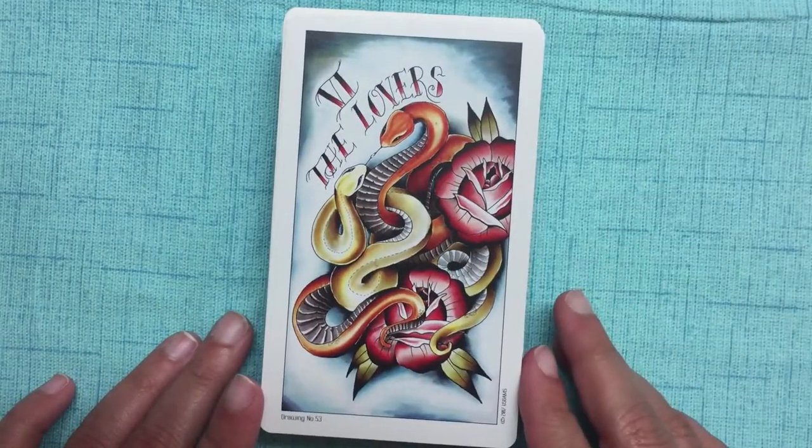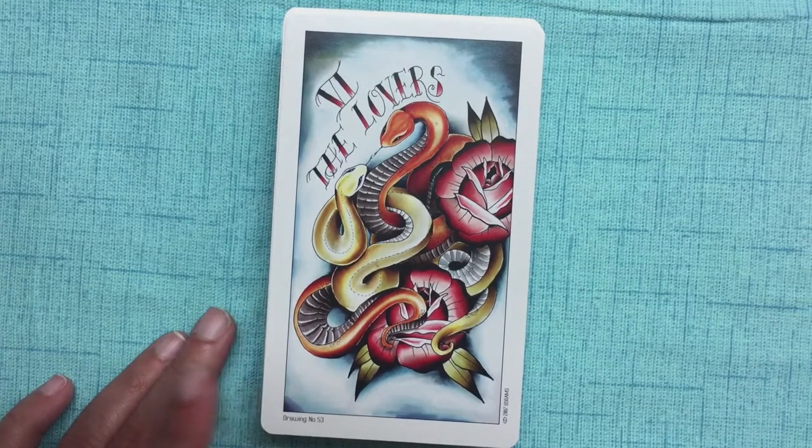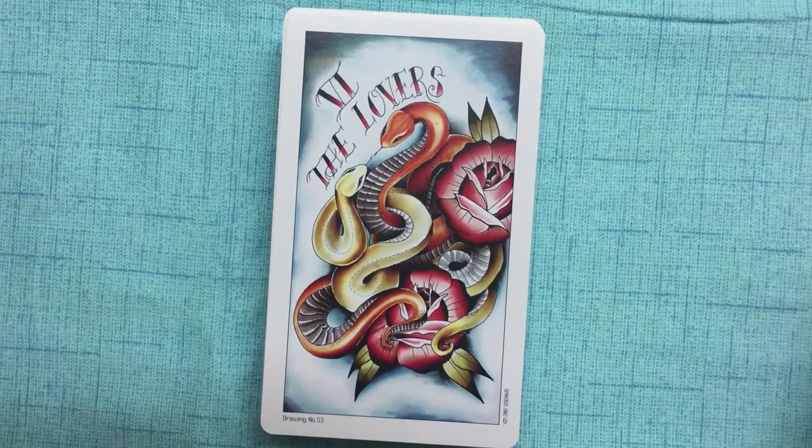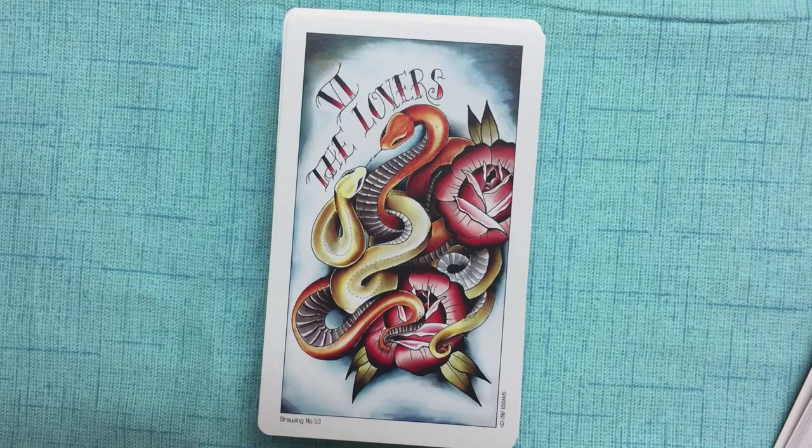The Lovers. Ooh. This is a very different Lovers. We have two snakes here. And two roses, I believe. Two snakes are shown entangled within themselves, enjoying each other's company and becoming one union within wild pink roses. The snakes remind us of the temptation and lure that often accompanies our relationships. Wow. Very interesting. What kind of temptation?